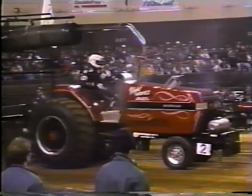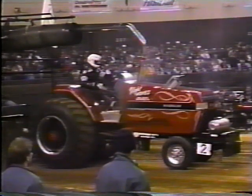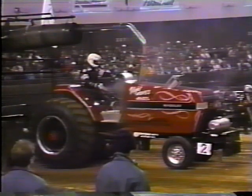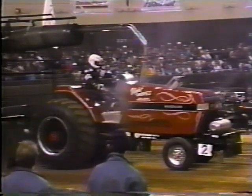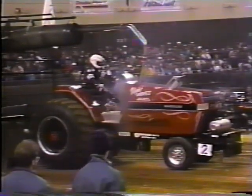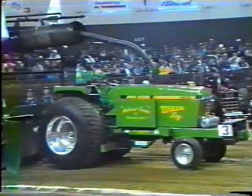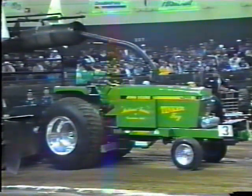All right, here we go. On the line, none other than, folks, Carl Smith and Night Moves out of Greenfield, Indiana. Turbocharger. And let's see what happens now as he comes to the line.